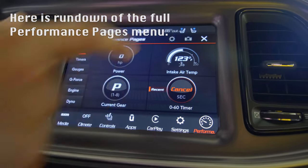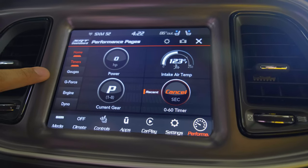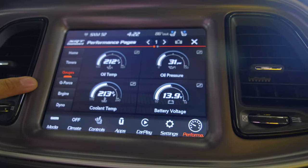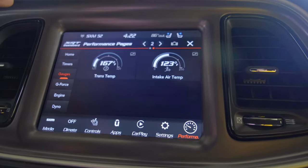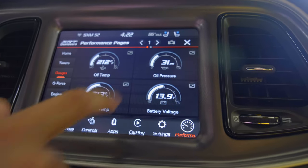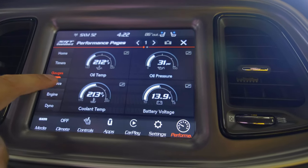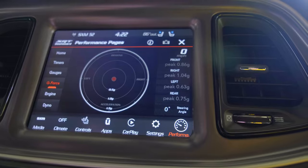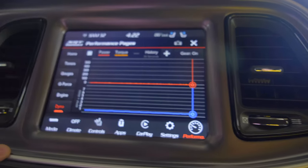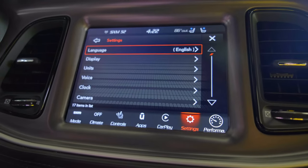Besides the home screen, you have a lot of other features and options that you can customize your performance pages with. You can view your various timers, different gauges that relay critical information such as your different temperatures. That's always important to monitor, especially if you're going on a track, you want to make sure nothing overheats. So you have a lot of options here. We can see it over time on a graph, and you can even export this data too, which is really cool. Of course, you got your G-force meter, your engine information, and overall, just so many different settings you can customize. I really like this.